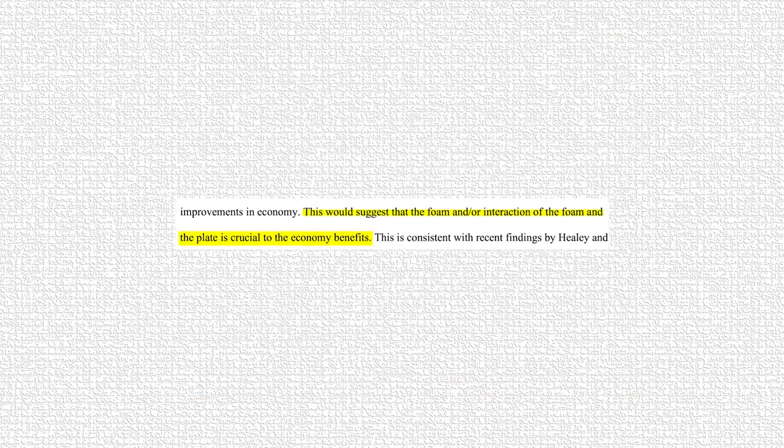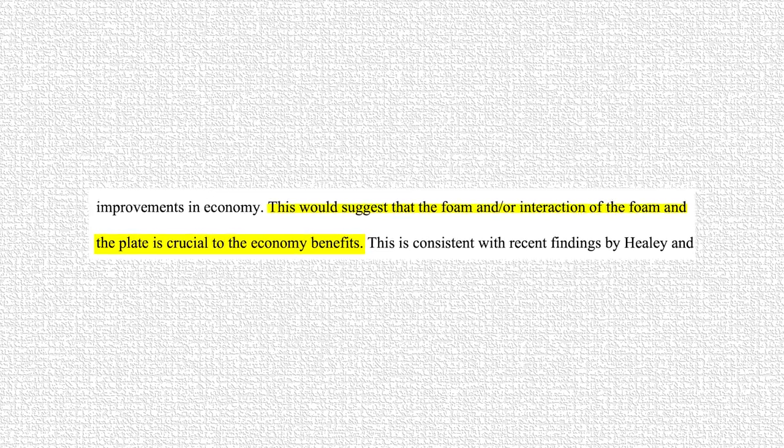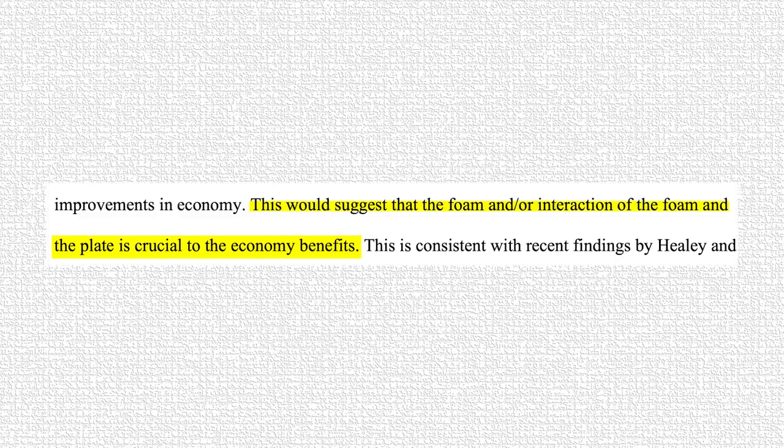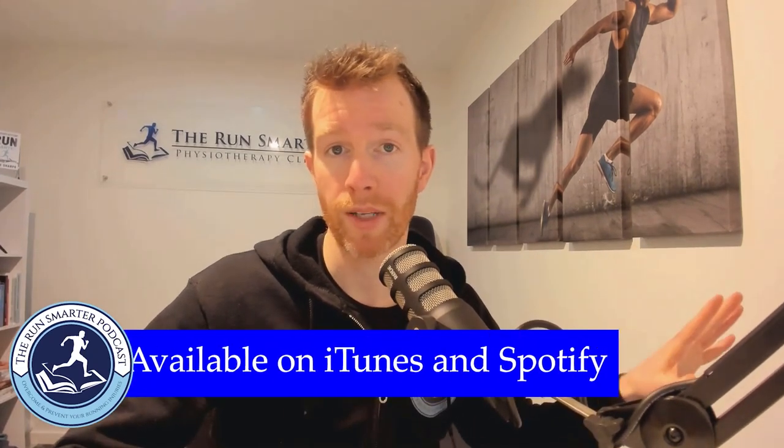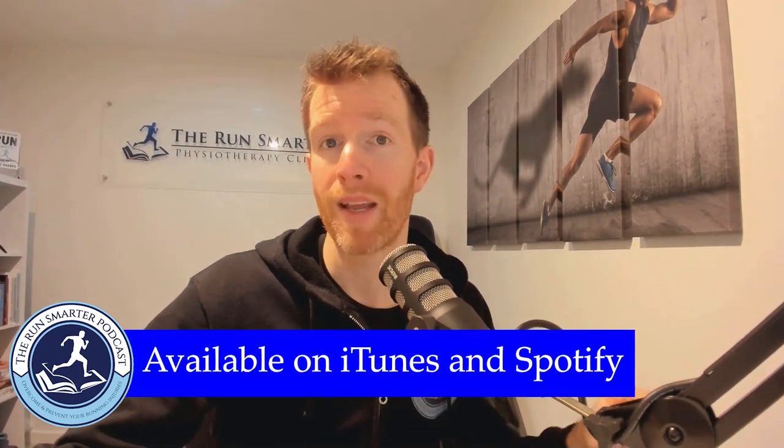This is highlighted by the authors in the paper, who said that the foam and/or interaction of the foam and the plate is crucial to the economy benefits. This is also the opinion of Simon Barthold, who I interviewed on the Run Smarter podcast, saying that the best foam is 20% lighter and has 30% greater energy return than the next best on the market.